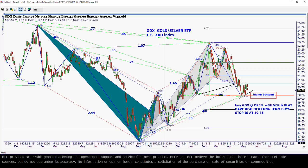Here's the GDX gold silver index. Boys and girls, look at this. We're collapsing in gold. We're collapsing in silver. We're collapsing in platinum. And look at the gold silver index. Look at it. It's just making higher bottoms. And that's the XAU, just the opposite of that, is going down. It's making new lows. So somebody's buying GDX. Well, maybe for a short period of time, but that's what it looks like. I mean, it looks very, very interesting. You don't see any higher bottoms in this one. This is the actual index itself.